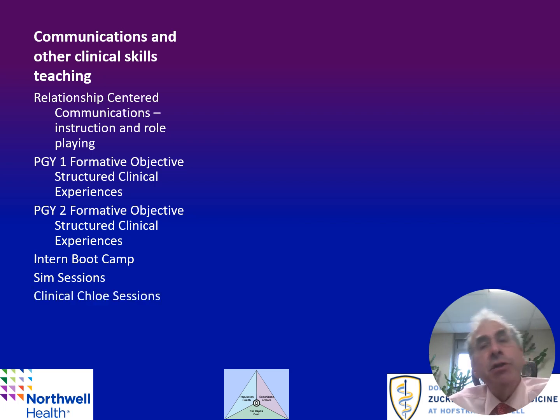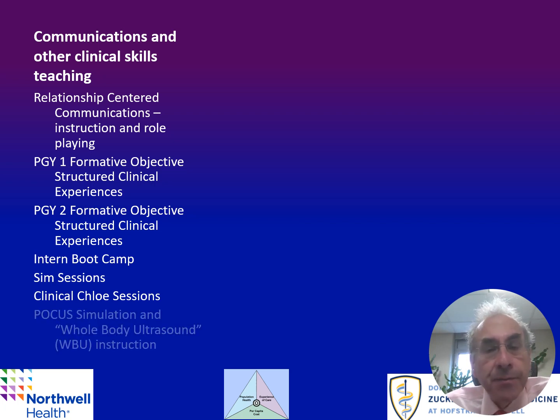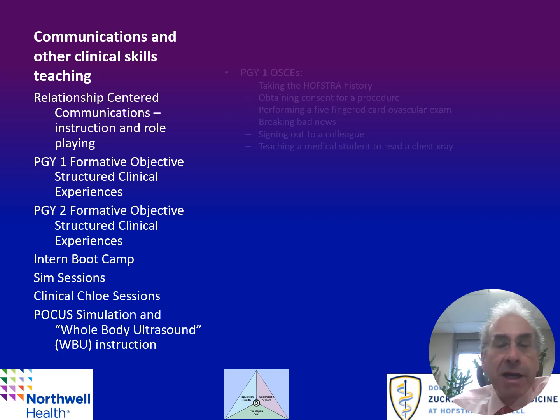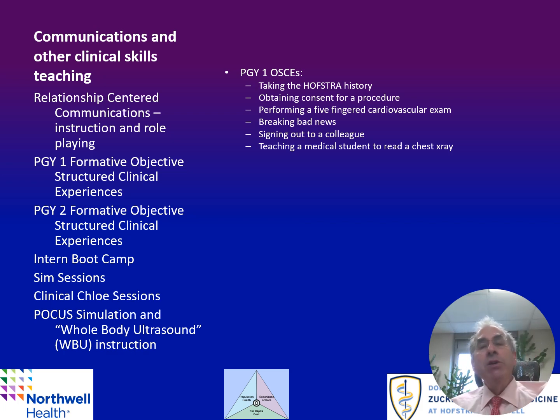Clinical Chloe sessions are to learn the more sensitive parts of the physical exam on an anatomically correct mannequin, and these are done during our ambulatory block sessions. Finally, we are very happy to announce our new bedside ultrasound curriculum, which uses whole body ultrasound training in order to learn a variety of skills to augment your physical exam of your patient.